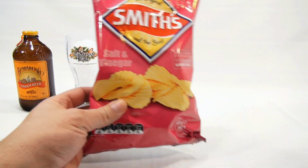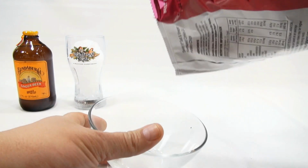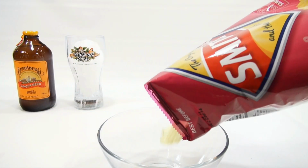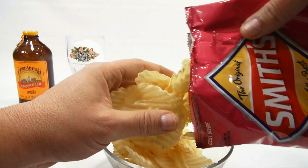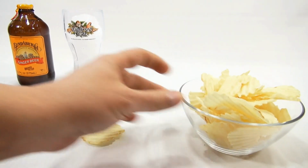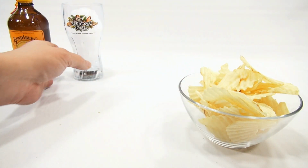So let me get the chips out. All right, here we go, the chips. What's on my bowl here? Come on now. Ooh, I lost a whole bag. Ooh, looks like I gotta eat them now. All right. And then, let's see. Let's bring this in here, my cup.